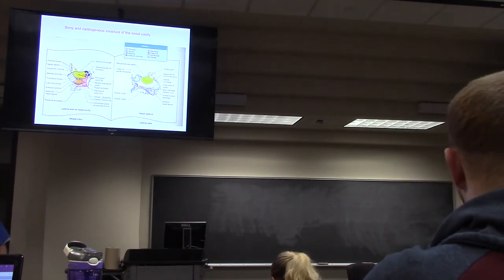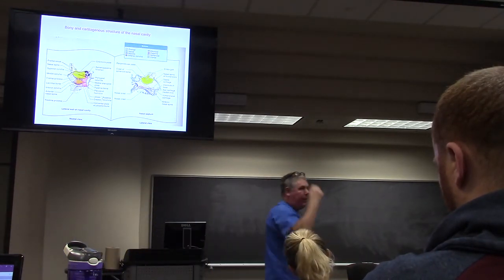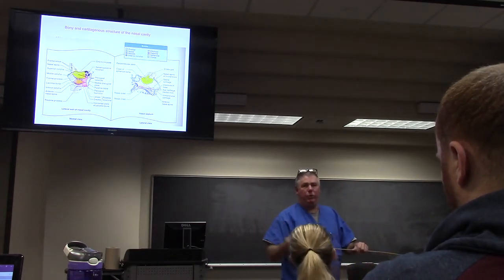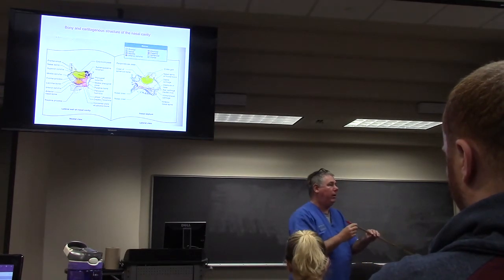So when you're putting a nasogastric tube down, when you're trying to put a tube into the stomach, you do it through the nose. And so you've got this little tube, and I have some NG tubes over in the lab. You can practice putting them down the cadavers if you want.